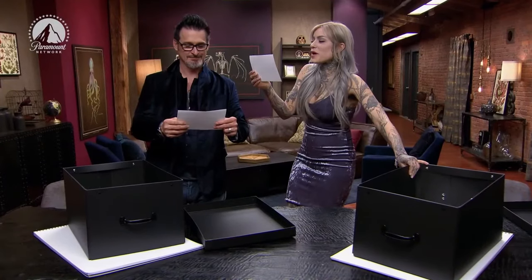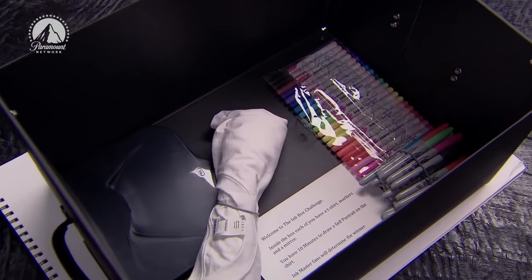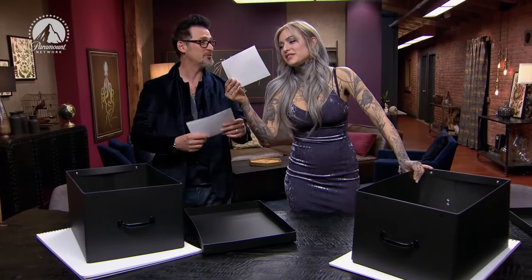Inside of the box, each of you have a t-shirt, markers, and a mirror. You have 10 minutes to draw a self-portrait on the shirt. It'd have been funnier if I was drawing you and you were drawing me. I mean, it would be. Thank God, because I got an ugly mug, it'd be easy to hopefully draw. Hopefully there's a silver marker, and there is. Ink Master fans, you guys get to determine the winner. It says good luck.